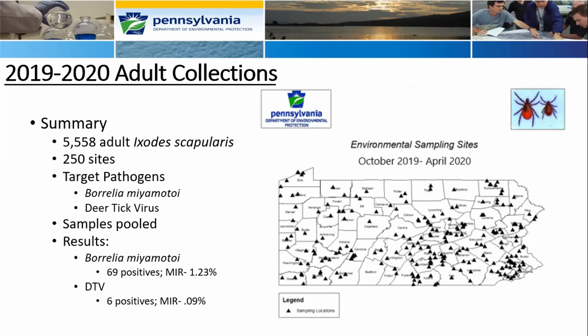And since we were looking at two lesser known pathogens and we knew the infection rates were going to be small, we decided to pool those samples, with a maximum of 10 Ixodes scapularis adults per pool. So we sampled 250 sites, collected 5,558 adults, and our minimum infection rate for Borrelia miyamotoi was 1.23%, and for deer tick virus, it was 0.09%.